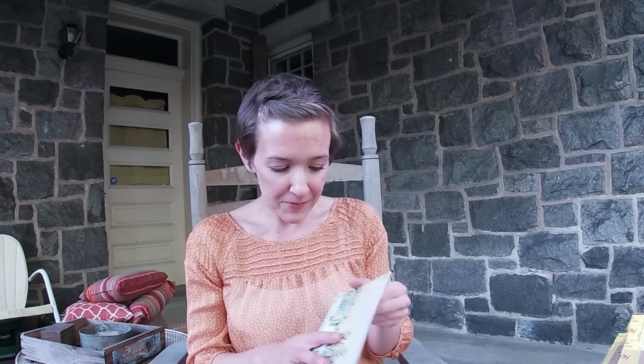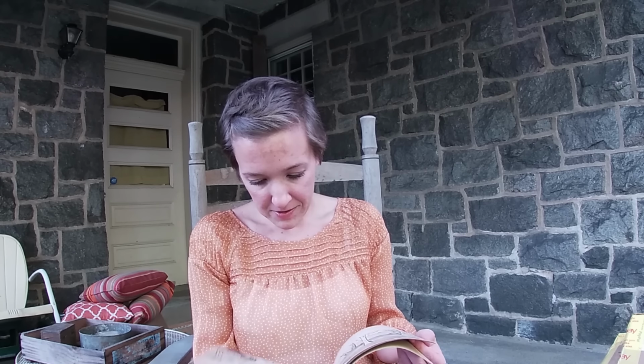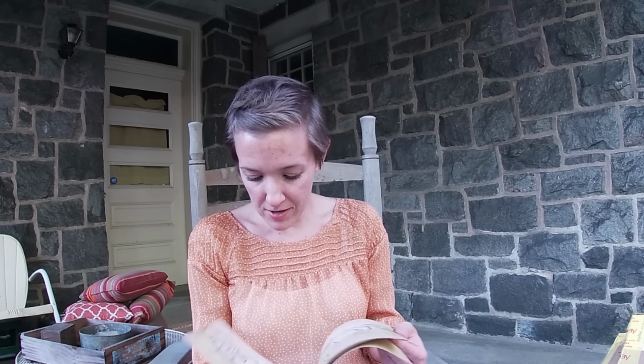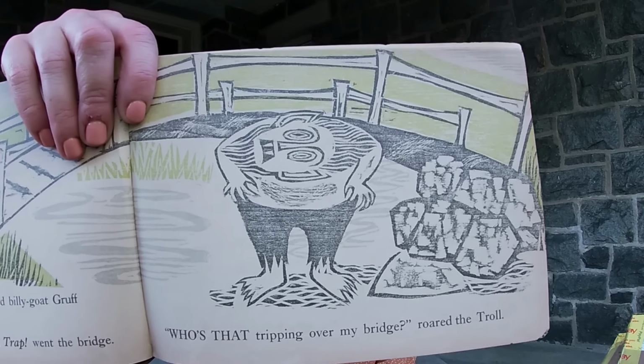Trip, trap, trip, trap, trip, trap, went the bridge. Who's that tripping over my bridge, roared the troll. Now I'm coming to gobble you up. I've totally forgot this book existed. Let's look at the last page. Oh, the goats are just doing whatever. But I love that picture of the goat. And there's the troll again, all looking around.